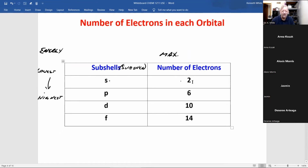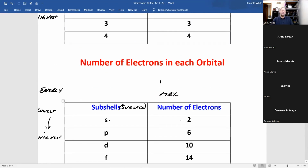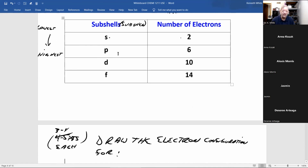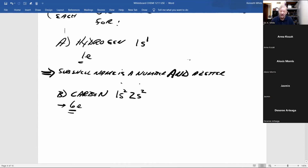How many electrons can we put in shell 2? Shell 2 has 2 subshells. The first one is 2s. Remember, subshell name: number, letter. Well, if shell 2 has 2 subshells and I filled up 2s, what's the next subshell? 2p. How many electrons can I put max in 2p? 6.